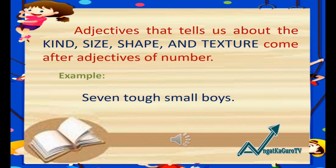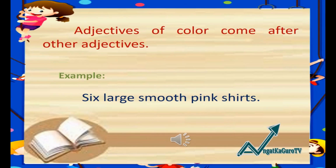Adjectives that tell us about the kind, size, shape, and texture come after adjectives of number. Example: 7 tough small boys. While adjectives of color come after other adjectives. Example: 6 large smooth pink shirts.